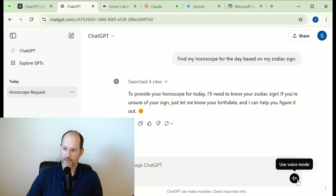There's also advanced voice mode, and maybe we'll talk about this more in a separate video, but these are some of the other tools. You can attach files and ask it to do something with those files. So this is just a very brief look at ChatGPT that is provided by OpenAI.